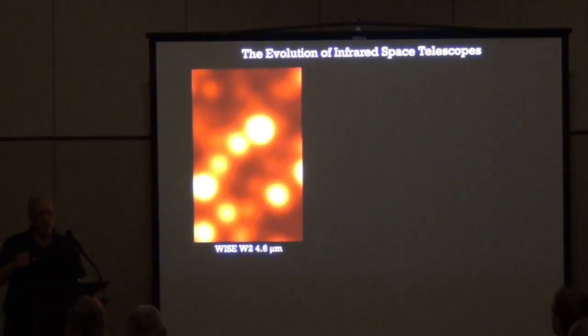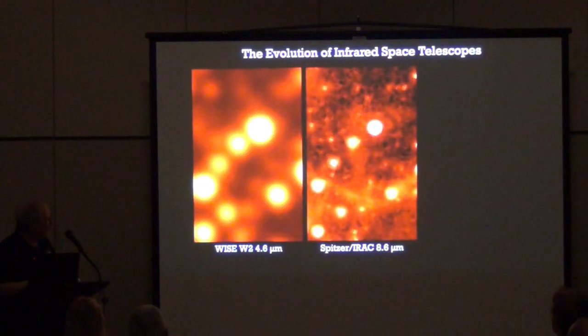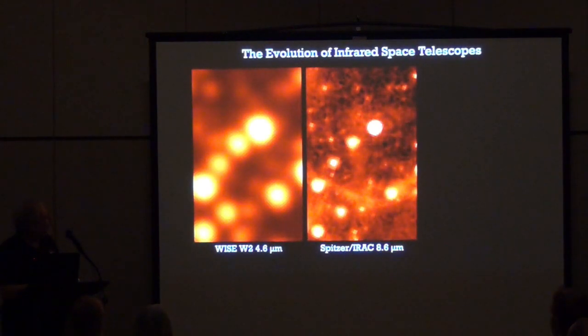Over time, the resolution of these infrared telescopes has gotten way better. This is the WISE telescope, which studied infrared light at 4.6 micrometers, which is a very near infrared light. Here is what the Spitzer Space Telescope looked like. This is exactly the same area of space with these same stars, but you can see that as technology improved, we can improve the resolution, and now we can see these stars more accurately. We can see a few stars here that weren't even visible in the original image.